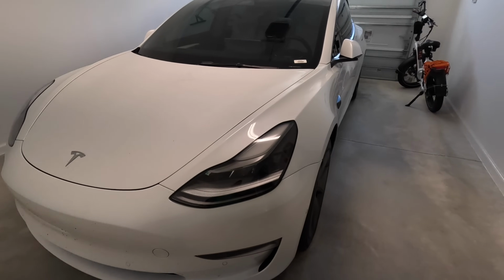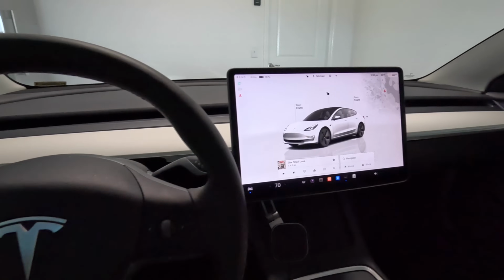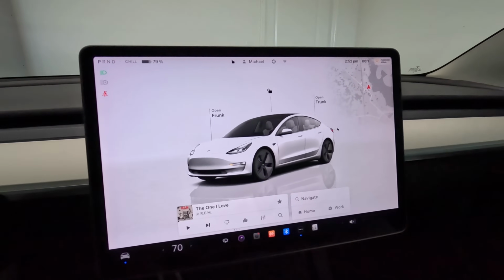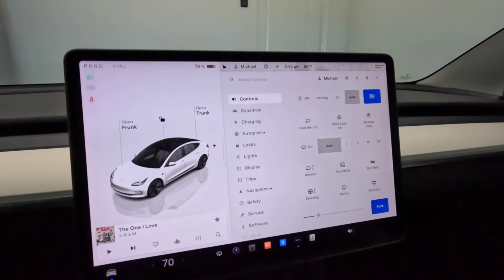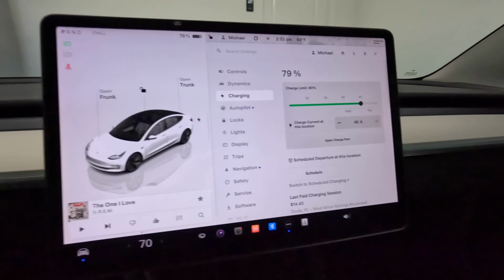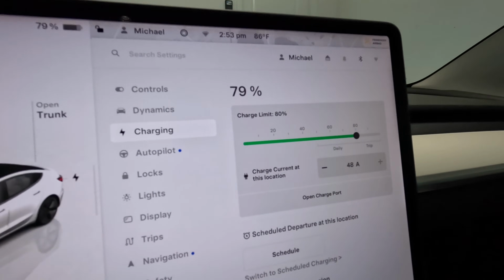So I got a notification on my app that the Tesla is now 70 degrees inside. So here's the dashboard for our Tesla Model 3 long range. And when it's charged up to 100%, we can go about 350 miles on a full charge. So let me go to the charging portion of the dashboard there and share with you a couple of things. Number 1, we were at 80%. Now we're down to 79% because I've been sitting here in the garage with the AC running.